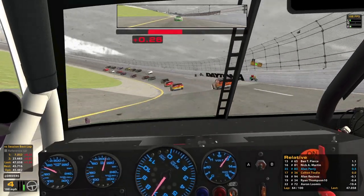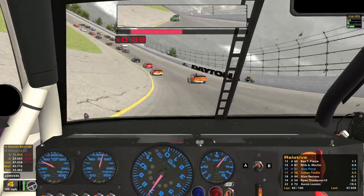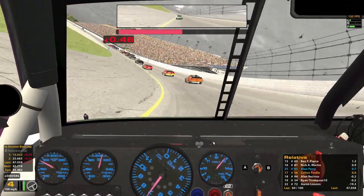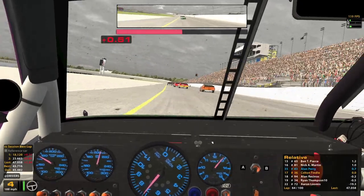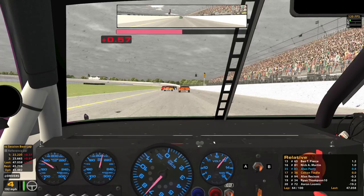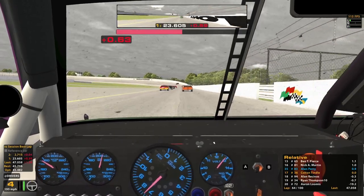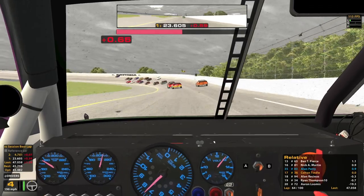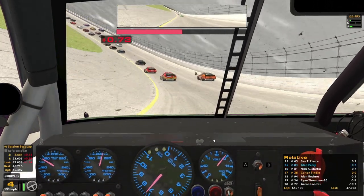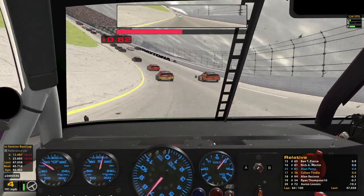Gavin lost the draft at some point. It's a huge gap between 19th and what says 22nd on the relative right now. You're losing on the current front. The gap is one even. Oh boy, lap traffic. This could be it. Oh boy. Are they gonna make it? He's up there in the wall.